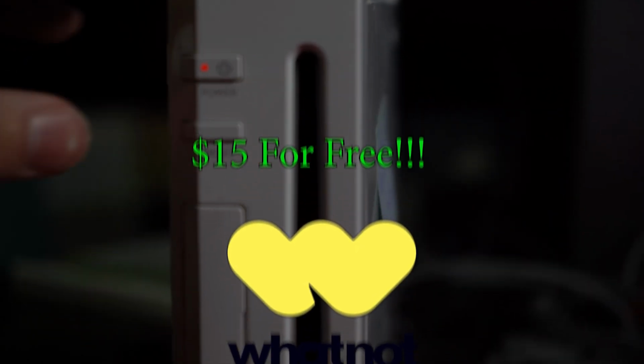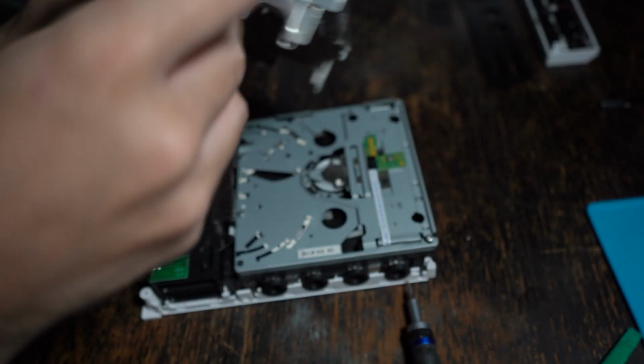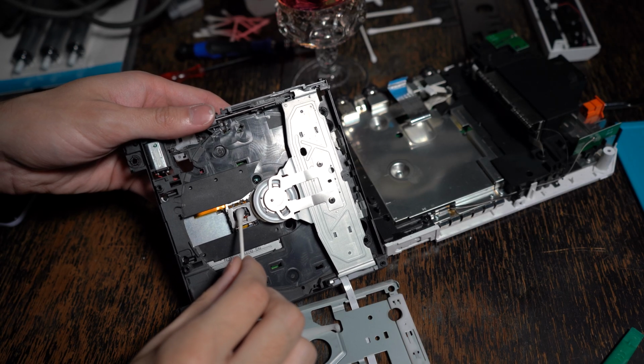The first step was obviously testing out all the Wiis individually and seeing what's wrong with them, but the second step should always be to take them apart and clean everything you can just to see if that makes a difference, especially if you're getting disk drive errors.